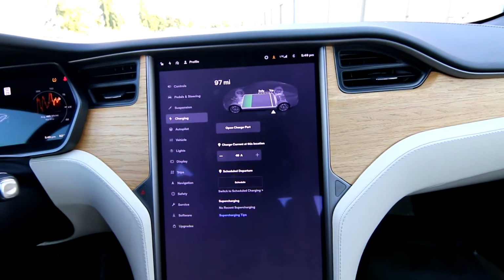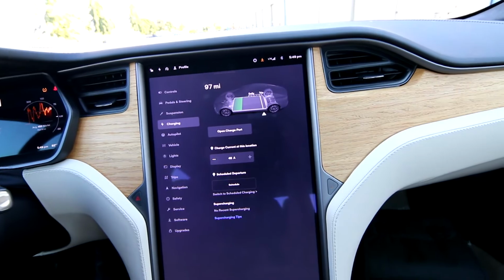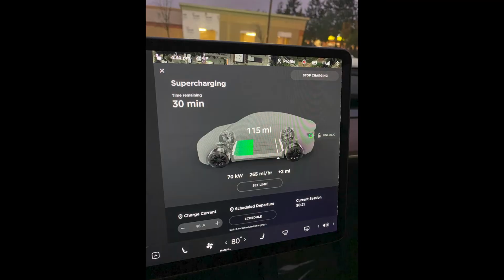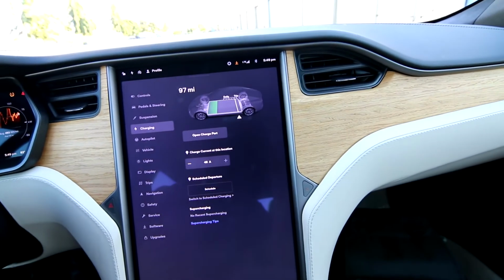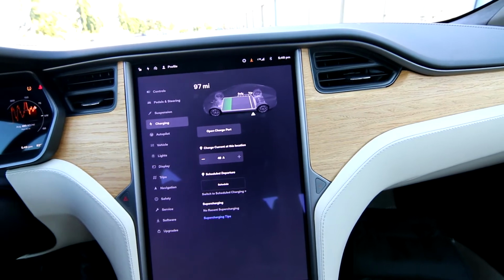The way batteries work is that the fuller they get, the slower they charge. So you'll notice if you have an empty battery, it'll charge really fast, but as the battery fills up, the rate of charge will slow down. So that extra 10% sometimes can take an extra 25 minutes, half hour, just to squeeze that little bit more electricity inside the battery.